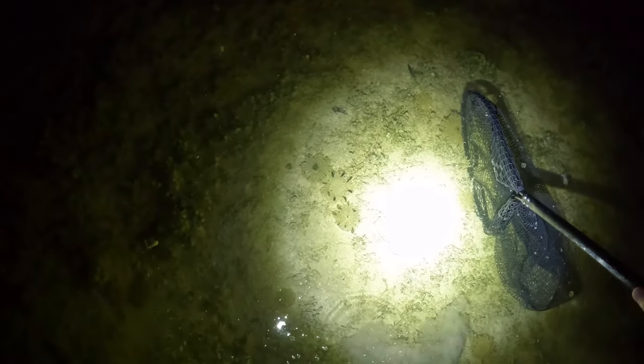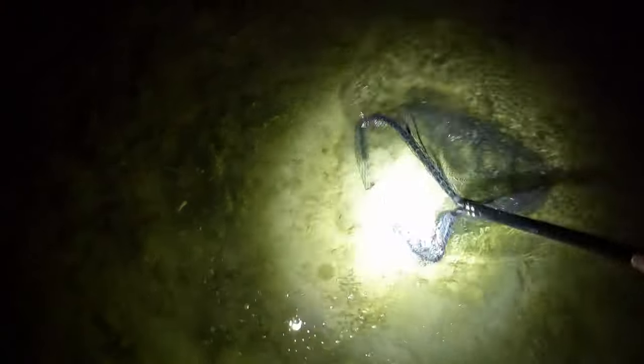Oh, here we go. Right here. Why, I saw him dart, but I don't know. I guess they can dart more than just behind them. Okay, let's try that one. Nope. Boy, they're fat. He thinks I can't see them. Oh, a jumper. Jumped all the way out of the freaking water.